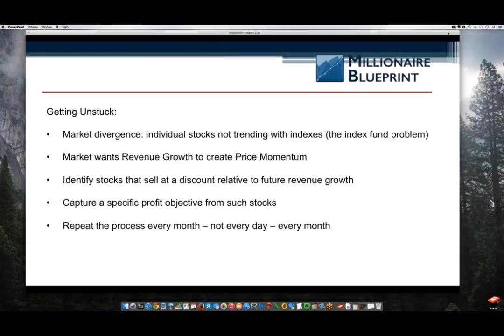But the market specifically, and you'll see this in a moment, wants revenue growth to create that price momentum in those individual stocks, which means the market right now is looking for stocks that are selling at a discount relative to the future revenue growth of the company. Your ability here, what I'm going to teach you, is how to find exactly those stocks and then capture specific profit objectives from those stocks and do this every month.